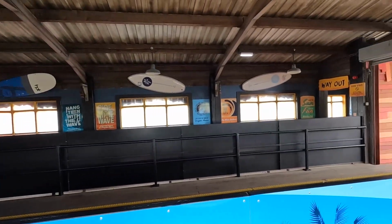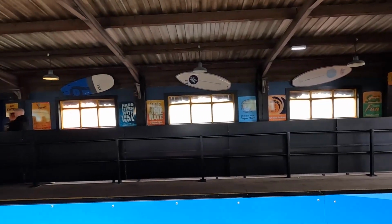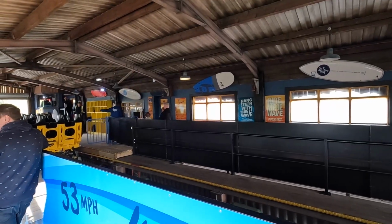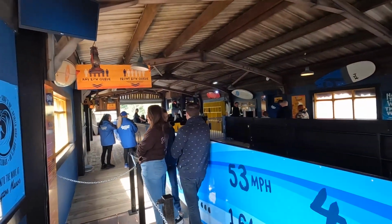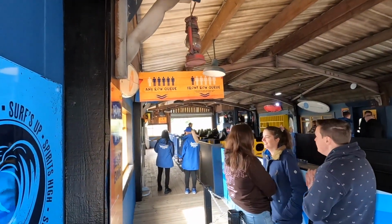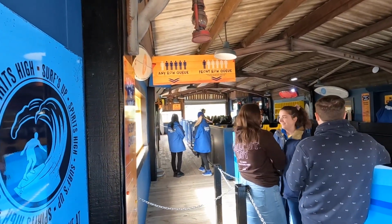And as I said earlier, same configuration for the trains. 6 cars per train, row of 4. Making for 24 riders per train, and of course those lap bars. Looking forward to this. Any row queue to the left, and of course the front row queue just off to the right there. We'll try both, and we'll try and get a back row as well. Let's head on.